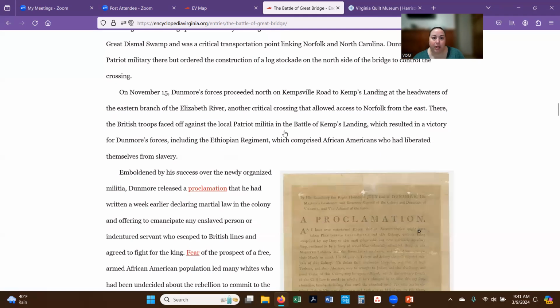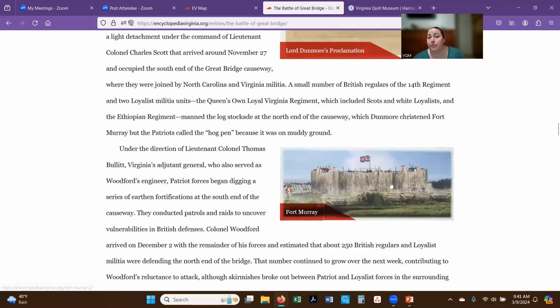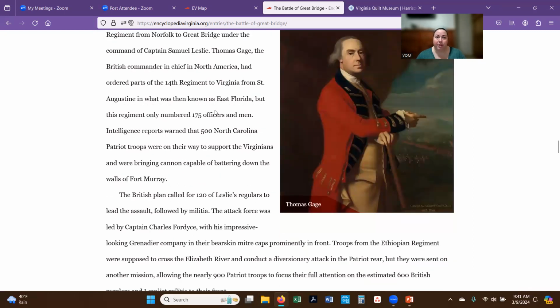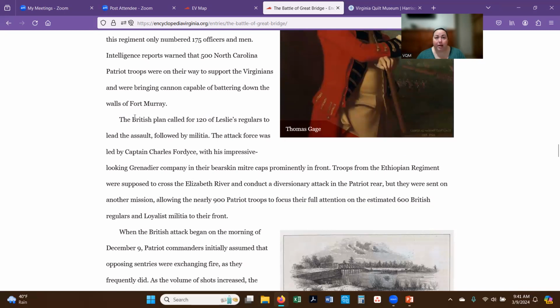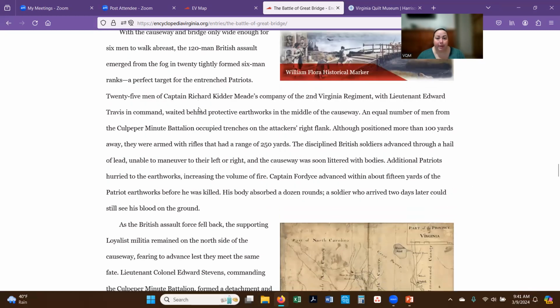So this is a really good entry about that battle. It's a nice drawing of a fort. Just all sorts of different information that you can find on Encyclopedia Virginia. So if you're looking for a topic, I highly recommend maybe starting here. Again, it might not provide all the information you have, but then you can take the information you do find and go to your local library or your local historical society or museum and get some help doing some research.